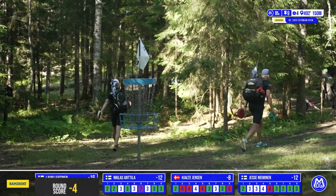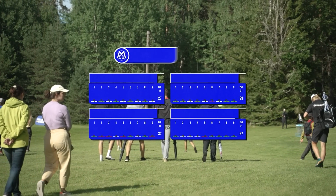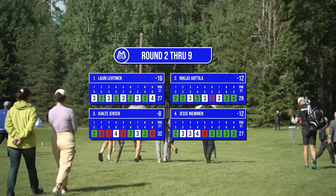Bogey there. I was going to say he hit the woods early, through the overhead, through the Anheuser forehand, missed the putt. He takes his 5, and we are done for the front 9. That was a roller coaster. I mean, lots of color on this card.